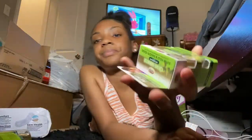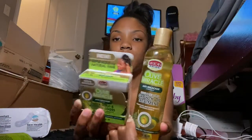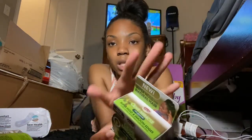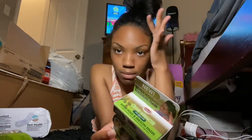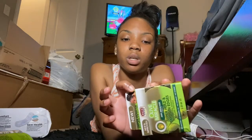Then I got Edge Control with the same brand as this Olive Miracle. When I was in high school, I used to take good care of my edges. I used to make sure they were slick, laid, and all of that. But then when I got out of high school, I was like, I don't care about no edges. I only do my edges now if I'm going somewhere. Or like, if I just feel like doing it.